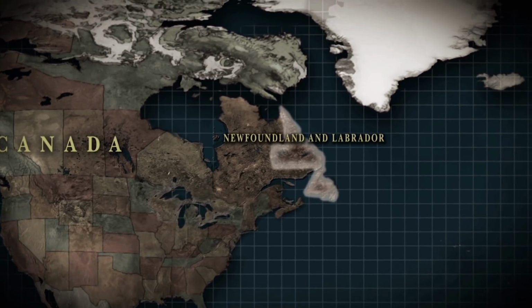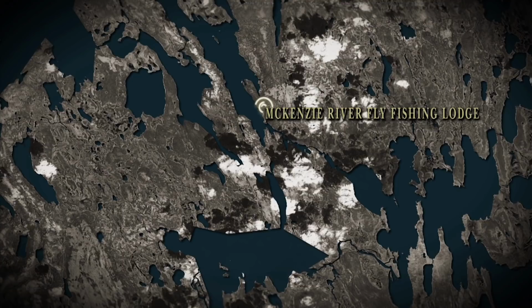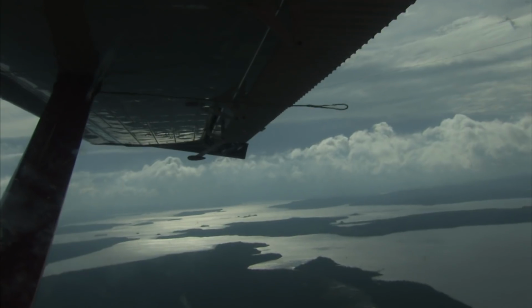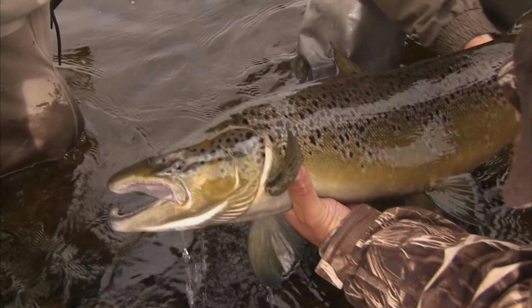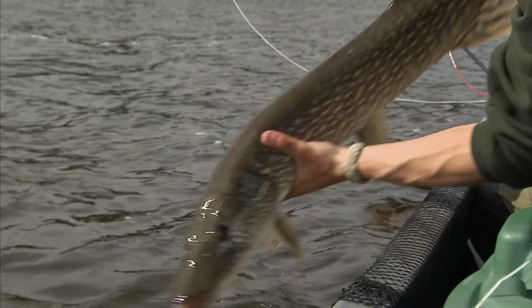On today's show, the CNew Fly Fisher crew visits the McKenzie River Fly Fishing Lodge, located 126 miles northeast of Labrador City. Accessible only by float plane, the lodge is located on Andre Lake at the head of the McKenzie River. Our quarry for this week is giant brook trout, acrobatic landlocked salmon, lake trout, and even northern pike.